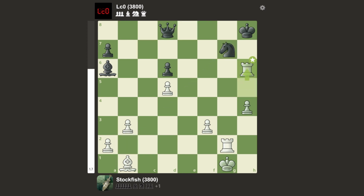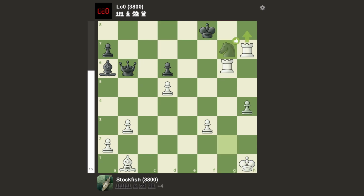Leela took, and Stockfish took this. Leela went king g8, only move, and Stockfish went rook h7. Leela went check, Stockfish went there, and Leela went king f8, and now Leela lost the knight. So now Stockfish is just up a lot of material, actually. Queen e3, threatening this, which wouldn't actually win the bishop because of this, but it's still a pretty good move.